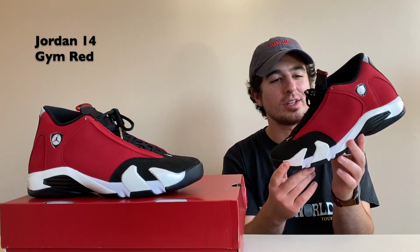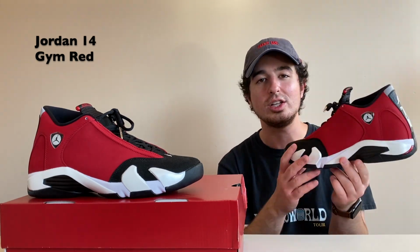And now there we have it, guys, for the Air Jordan 14 Gym Red Toro on feet. These things are actually really, really nice after taking a look at them in hand and on feet. They're just a clean looking, very nice sneaker. And I think if there's one thing to take from this video, it's that Jordan Brand is not slowing down anytime soon.